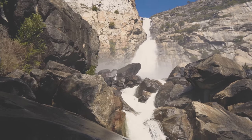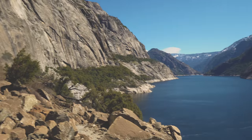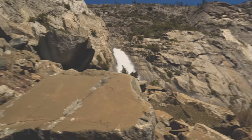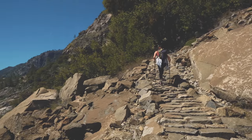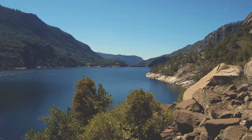Hopefully a lot of people can come out here because, man, when Yosemite is jam-packed with thousands of people on the valley floor, you come here and there's virtually nobody. So we're heading back. There are the beautiful falls. There's Brittany hiking up, and then there's the dam. It does not seem that far away, 2.7 miles.